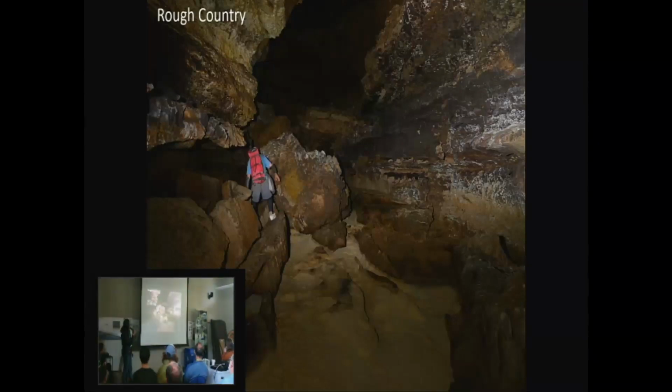And in, I think, 2011, I want to say, this area called Rough Country was discovered, which is many, many, many miles down Snowy River. It met this pile of breakdown, and it was like, oh gosh, where's the cave going to go now? And so it took 2 trips to survey through this big breakdown mess.